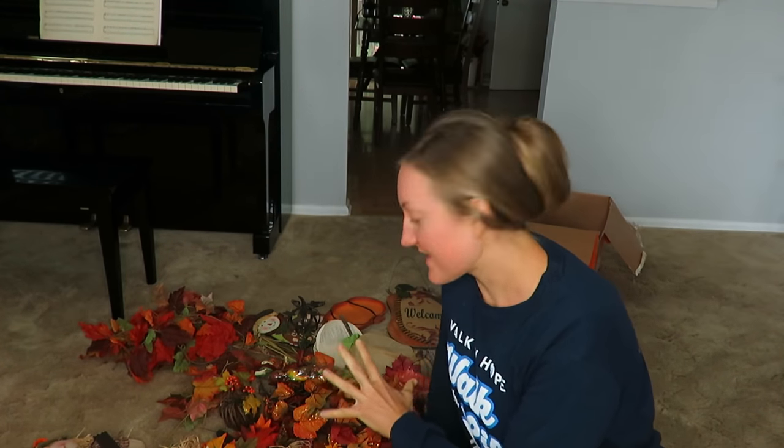Displayed, but I love the natural fall colors of orange and burgundies, yellows, things like that. So I have a lot of that.